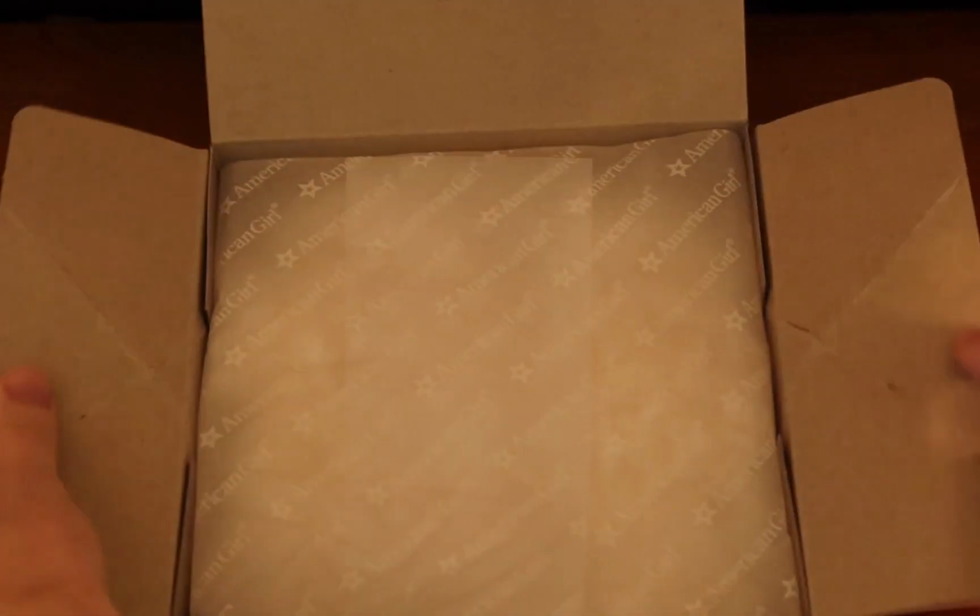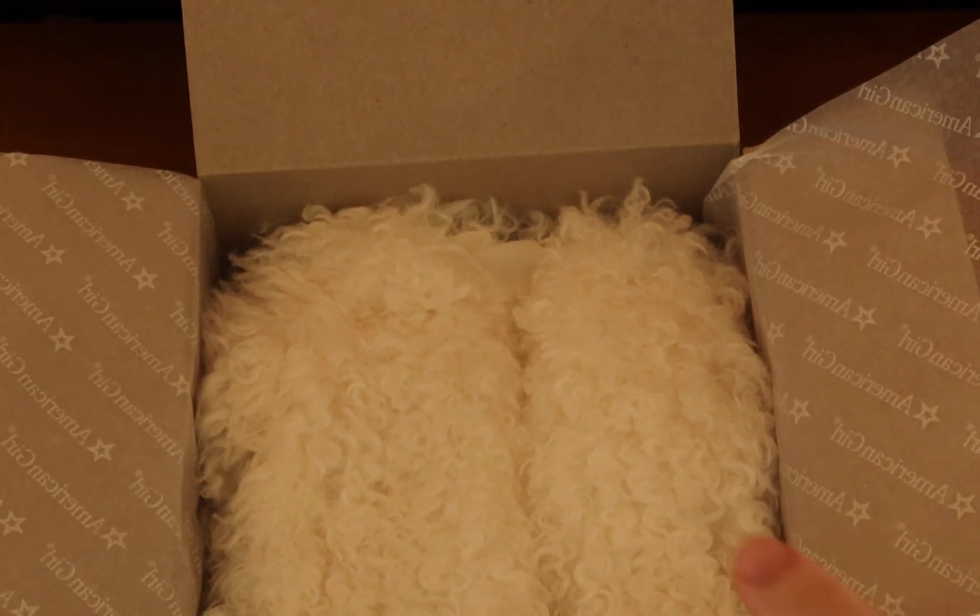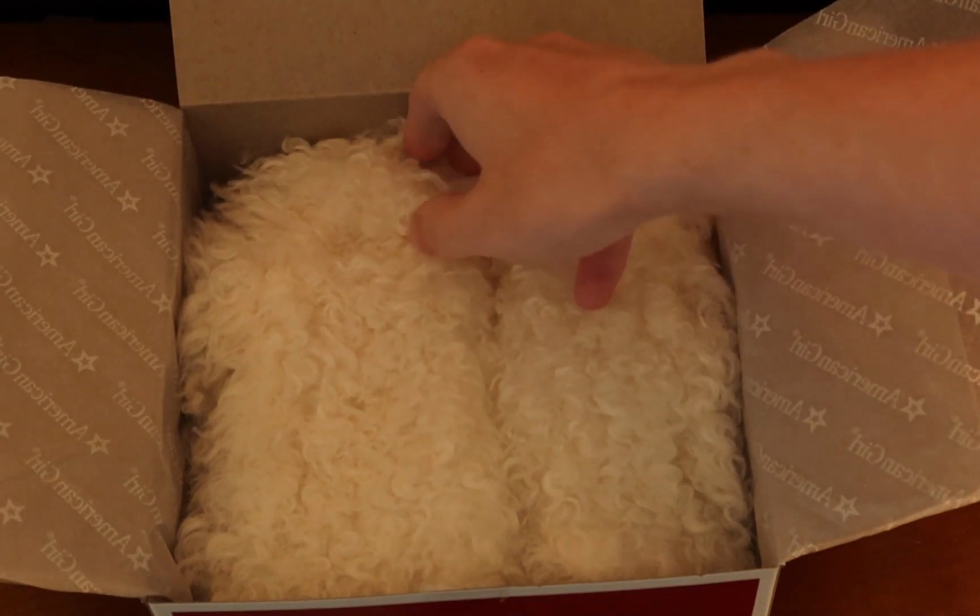So that's what it looks like when we get it open in the box. Oh wow, so this coat hits you right in the front when you open it. Oh wow, it's such an interesting texture. This is so neat. This feels like a giant sheep. It feels like a sheep plush. I wasn't sure what to expect, but this is kind of neat.